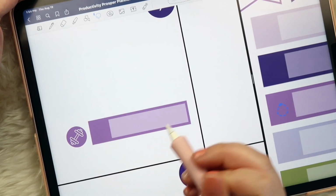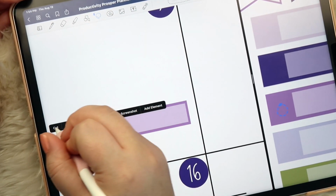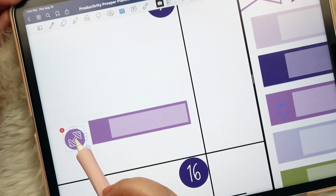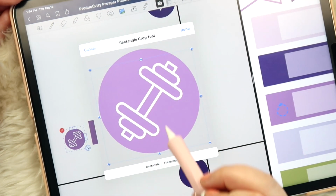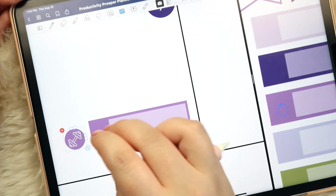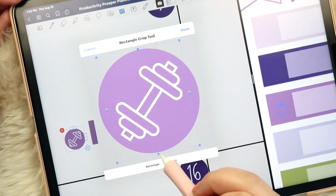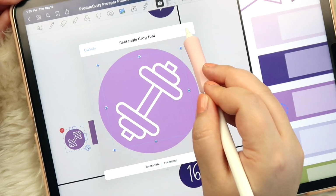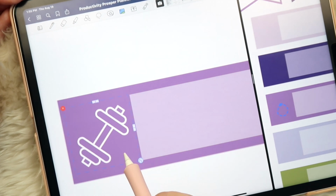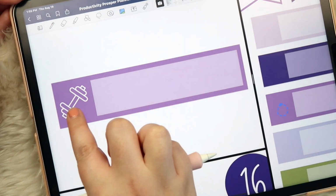I believe those are the same colors. I think there we go. Then I'm just gonna cut and paste this, and we'll use the photo tool to crop it. Whenever I'm using an icon that I'm layering on top like this, I like to crop it into more of a square shape, because it's a little bit easier to resize and everything. And then you can see, because they're the same color, that you can just layer that right on top there, and it's gonna make it look like a little sticker that has the workout.